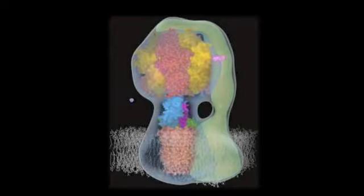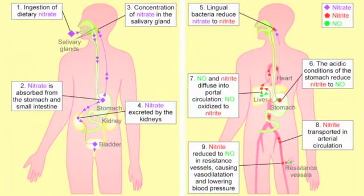OK, so where do beets come in? Well, beets offer one of the most concentrated sources of dietary nitrate, which is absorbed in our stomach and then actively concentrated and pumped back into our mouth through our salivary glands, because our body knows that there are special commensal bacteria that live on our tongue.